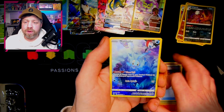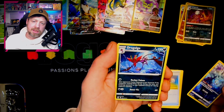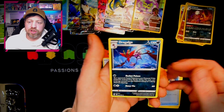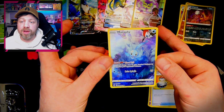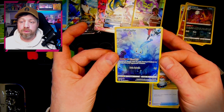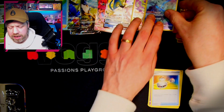Oh, we got the Manaphy Galarian Gallery. And then we have got the Dragalge, the weird dragon looking one right there. Right, okay, we got the Manaphy right there. Very, very nice. I do prefer the silver borders. It's so exciting that we're getting the silver borders in English.